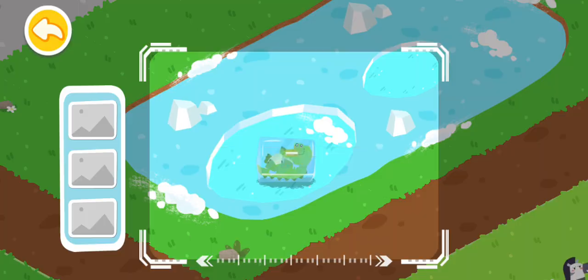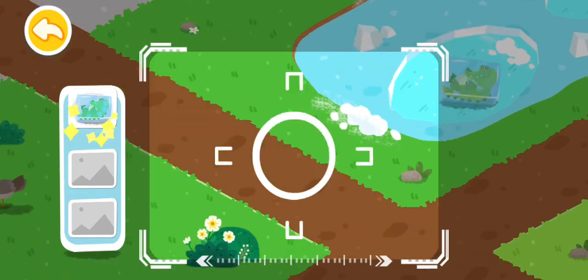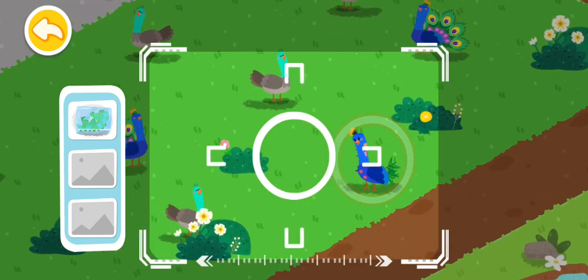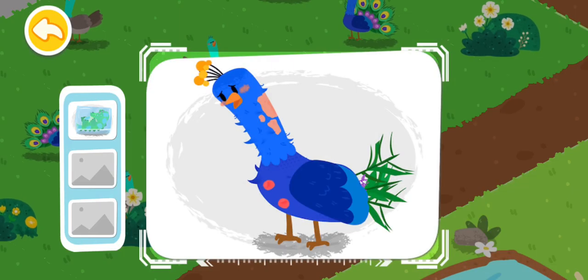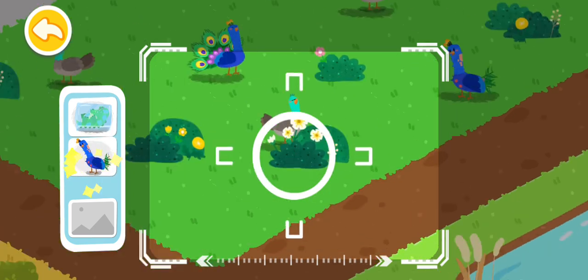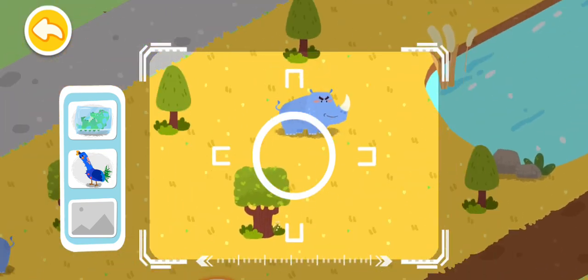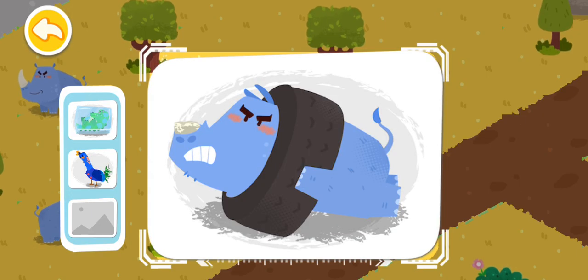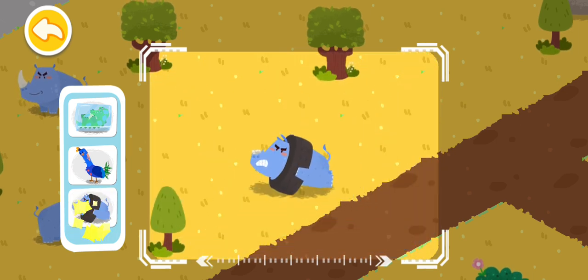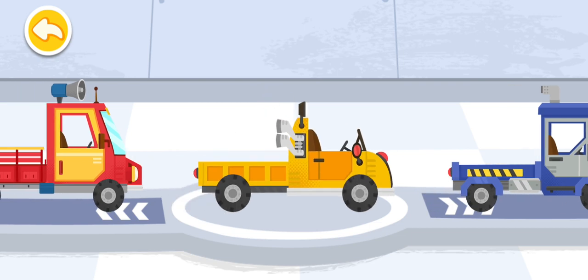A frozen crocodile is found. This is a sick peacock. A rhinoceros is stuck in the tire. Choose a truck and pick up the injured animals.